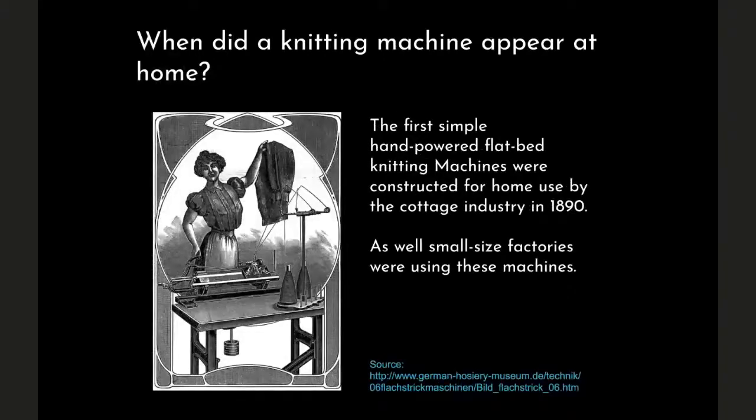And then only 10 years later appeared the flat knitting machine, which they introduced, selling it for a cottage industry. A cottage industry is a very small scale industry that could be run from home. So why the flat knitting machine?